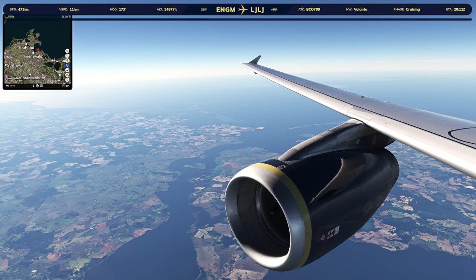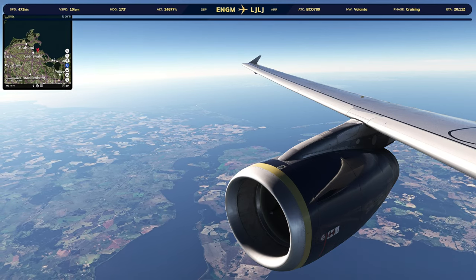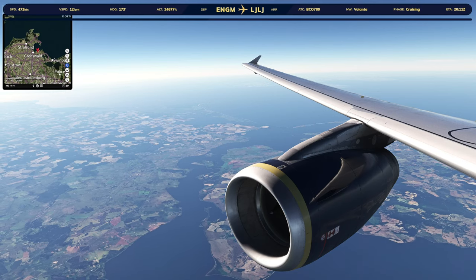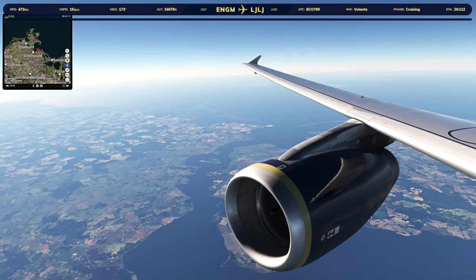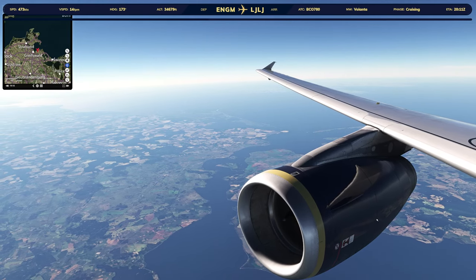Radar Tower 5599 direct to Gomid, Golf Oscar Mike Echo Delta. Stop, can I feel like I'm in a plane? Well, that's the whole point, man.